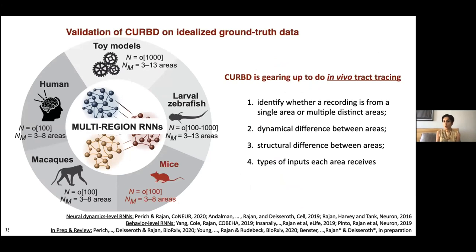So where are we going with this, right? What we want this method, CURBD, to do is really in vivo tract tracing. What we want to be able to do with this method is to identify whether a recording is from a single area or multiple distinct areas. We want to identify if there's a dynamical difference between areas, is there a structural difference between areas, and is there a difference between the types of inputs each area receives, including casting a little bit of a doubt on what even makes an area. We have some success with some of these. But ultimately, what we want to be able to do is, let's say somebody gives you a grab bag of data.